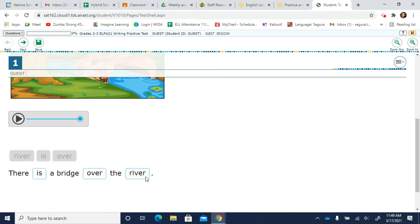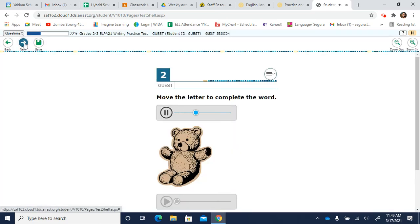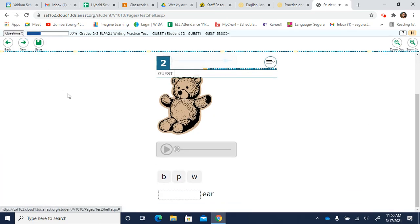Okay. So two fingers on the mouse pad, one finger moves, the other stays down, push down, and it is much easier that way. Move the letter to complete the word. Okay. Bear. Same thing, push both fingers down, drag one, blue, good.